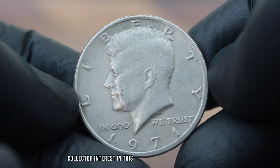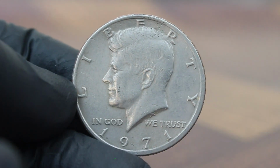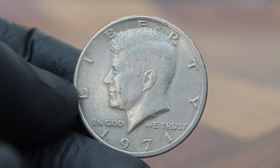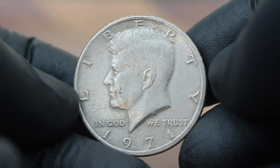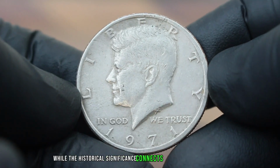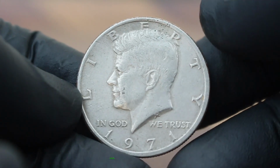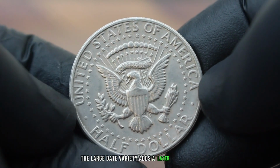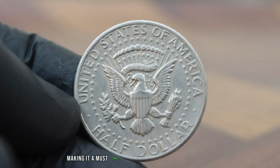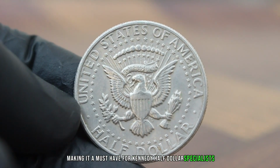Collector interest in this coin remains incredibly strong, fueled by several factors. First, the coin's silver content appeals to bullion investors, while the historical significance connects deeply with numismatists fascinated by the Kennedy series. The large date variety adds a layer of intrigue, making it a must-have for Kennedy half dollar specialists.